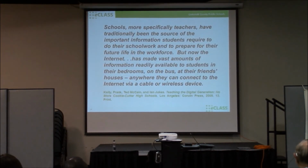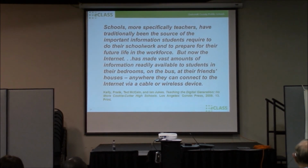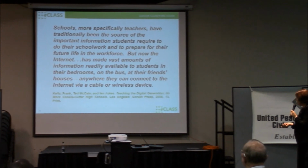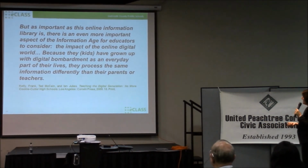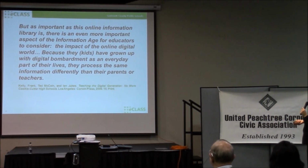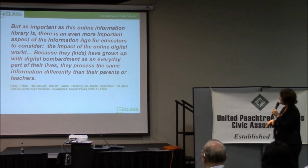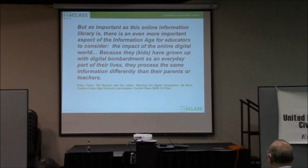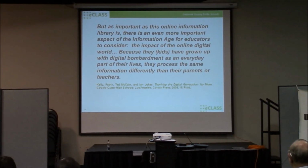So, and if you read the quote, schools, more specifically teachers, have traditionally been the source of the important information students require to do their schoolwork and prepare for their future life in the workforce. But now the internet has made vast amounts of information readily available to students in their bedrooms, on the bus, at their friends' houses, and anywhere they connect to a wireless device. It's important as the online information library is, there's an even more important aspect for the information age for educators to consider the impact of the online digital world, because the kids have grown up with digital bombardment as an everyday part of their lives. They process the same information differently than their parents or their teachers.